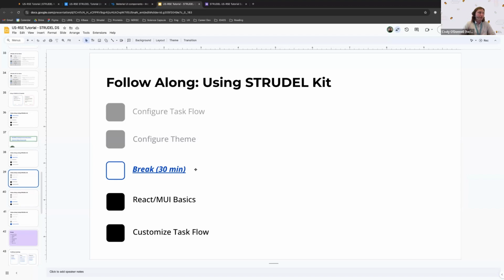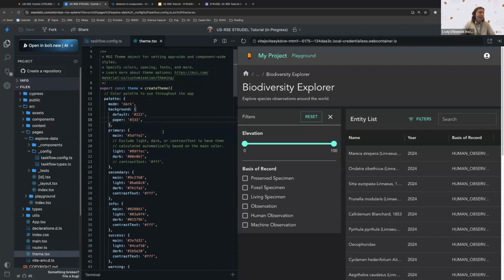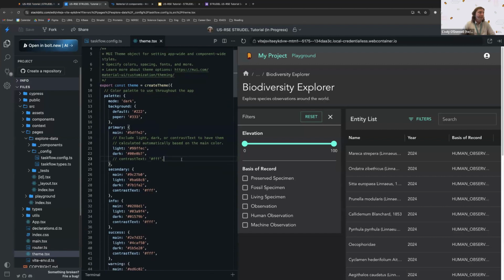before I take a short break as well. And then we'll finish up doing a little crash course on React and MUI basics, and then finish with doing some customizations in the Explore Data task flow. So thanks everyone for sticking with me so far. I know this can be a little grueling looking at curly braces and commas, but all right.